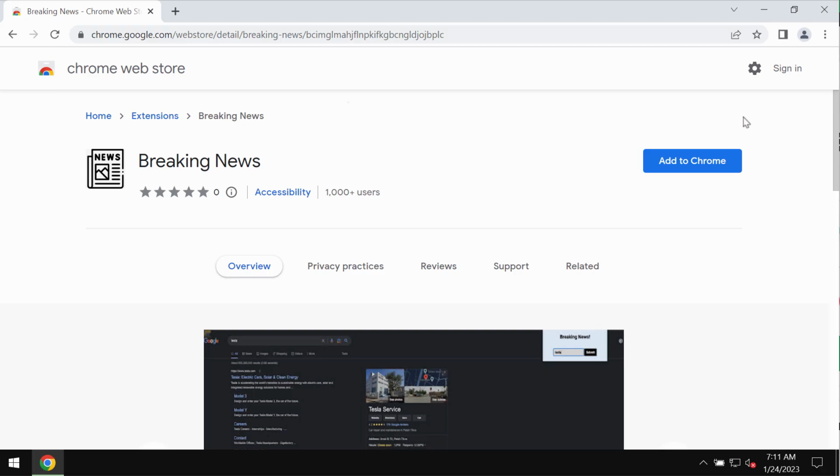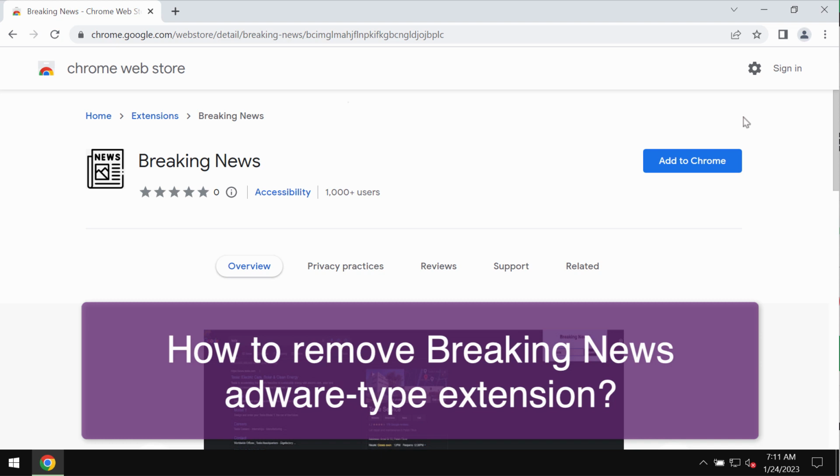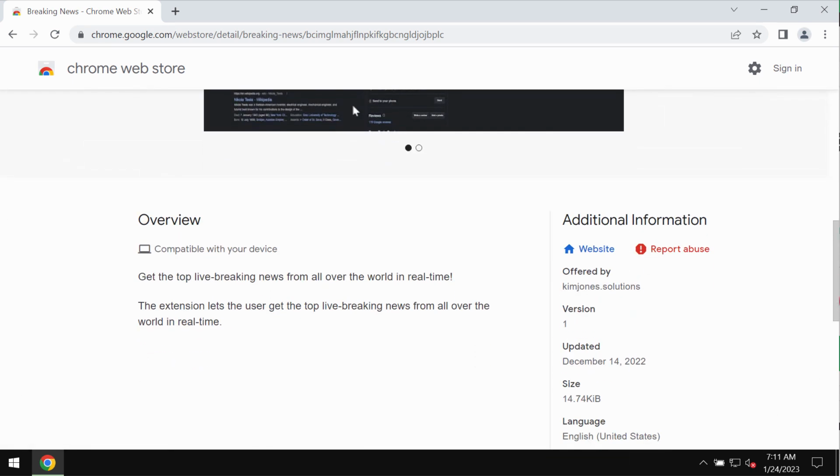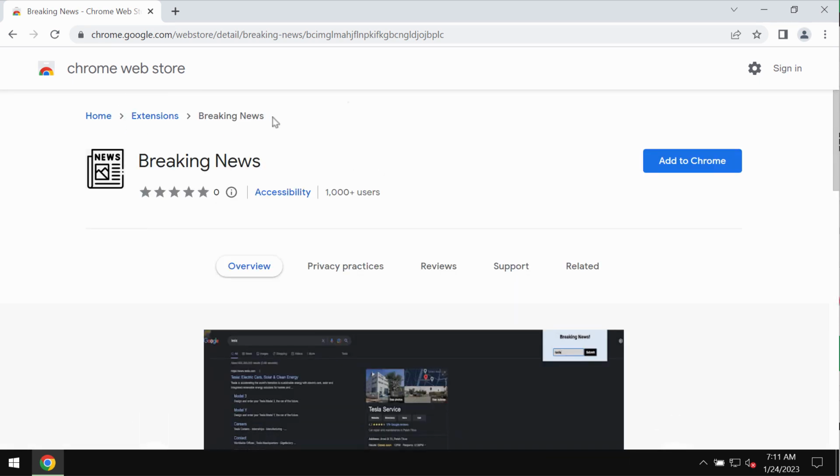My video guide will provide you with instructions that will help you to remove the unwanted browser extension from Google Chrome, which is called Breaking News. Breaking News is a new unwanted browser extension.